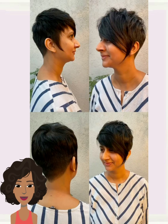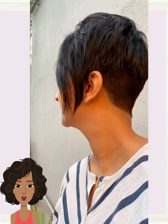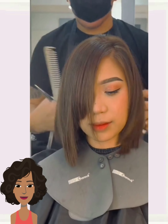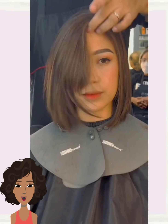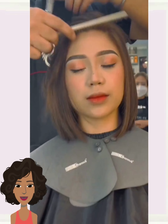And here we have a beautiful asymmetrical pixie cut. Longer bangs going there in the front, followed by this bob haircut. Beautiful classic bob style. I like the face framing bangs going there with the style as well.